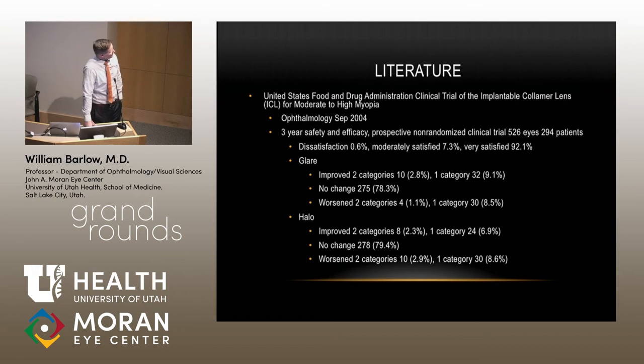Looking at the original FDA approval study, this study actually has a little more detailed information. It was published in 2004. It was 3-year safety and efficacy data. You see a large cohort, 526 eyes, 294 patients. You see satisfaction rates overall very, very good.